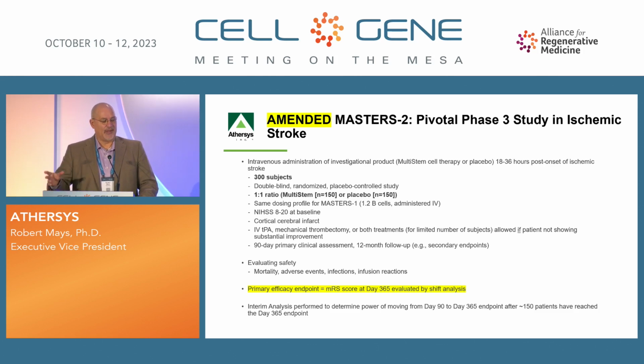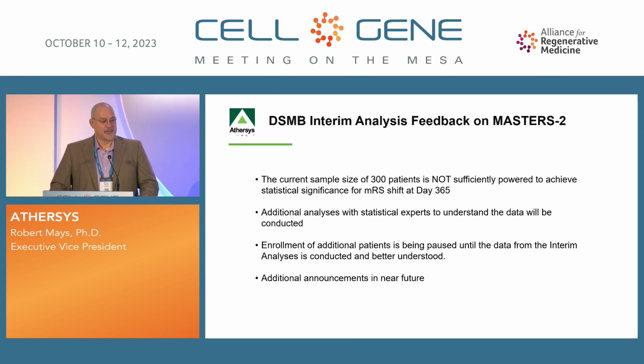We said we'd like to do an interim analysis to make sure that our hypothesis, and that the power is still going to be 90%, moving it from day 90 to day 365. So we had an unblinded group at the DSMB of the trial. Once we had 150 patients through day 365, they went back and looked at the data and let us know. And the simple take-home was that the 300 patients we were powered for is not sufficient now.